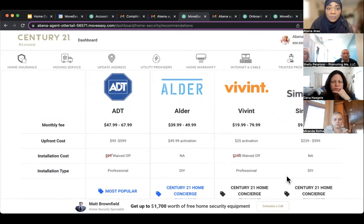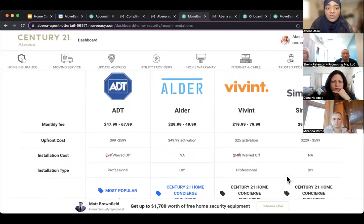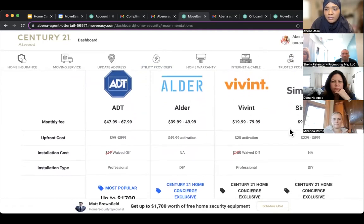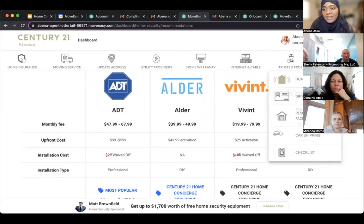And these are cool because they are your exclusive ones. These are the deals that were exclusively worked out with Century 21, Realogy. So these are the cheapest rates that they're going to get on this stuff, pretty much guaranteed, which is super cool. So you know that your client's getting the best rate there.